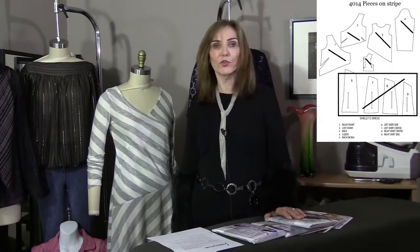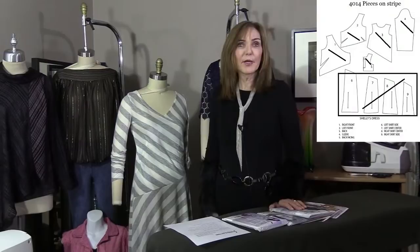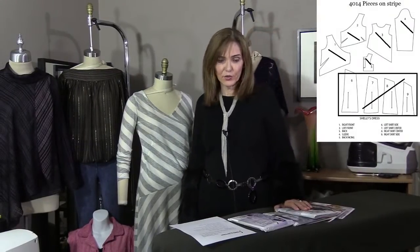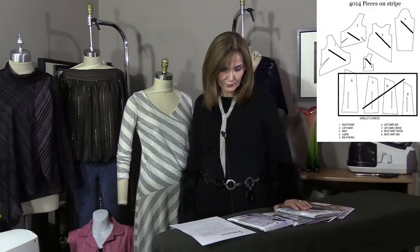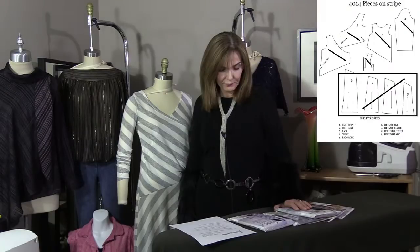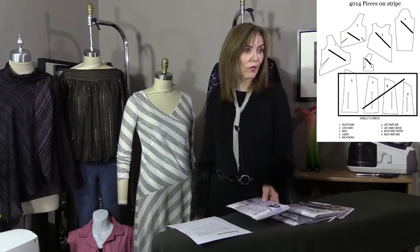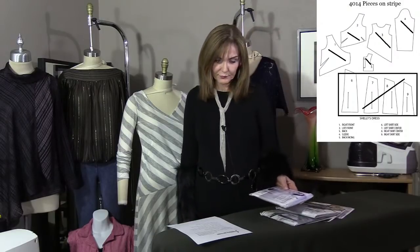All right, any questions that we have that we want to talk about? What's the name of pattern 4014? It's called Shelley's Dress. The original was a Nick and Zoe. Shelley was named after a friend of mine. Okay. Are we good with that?